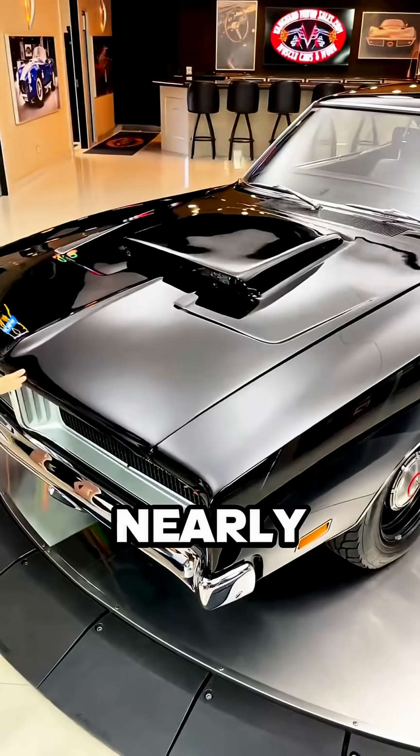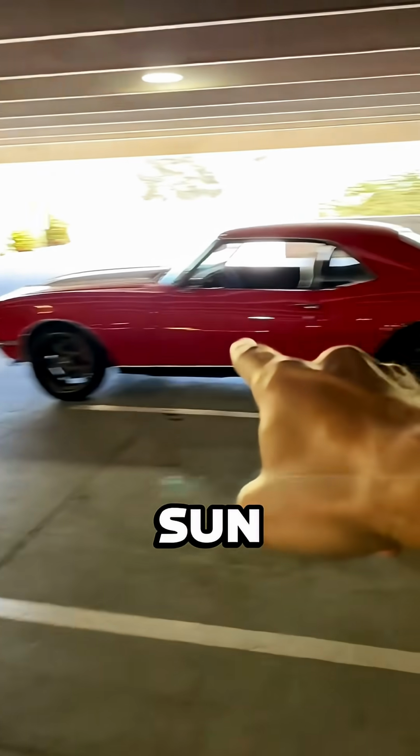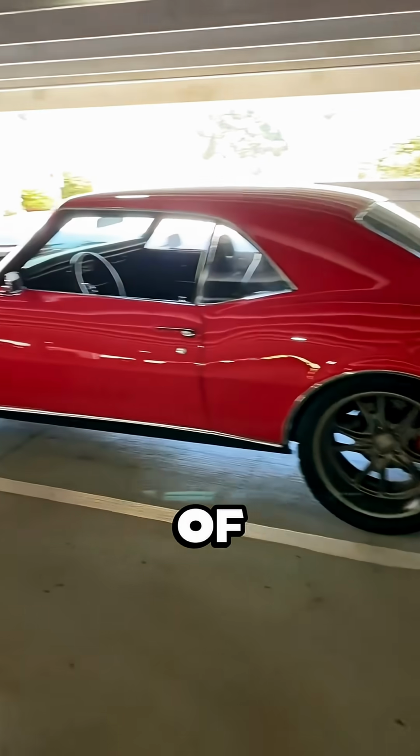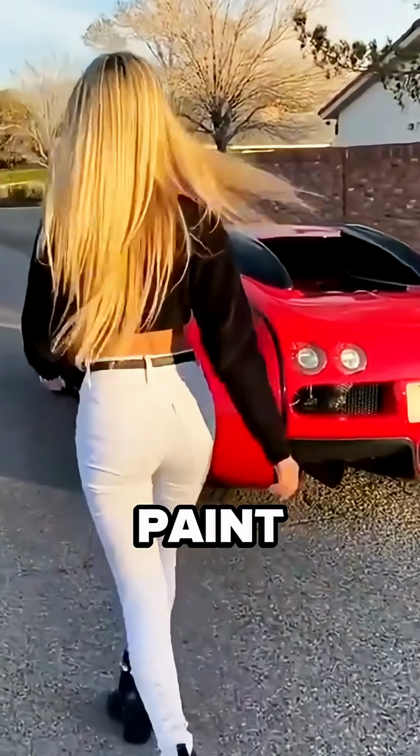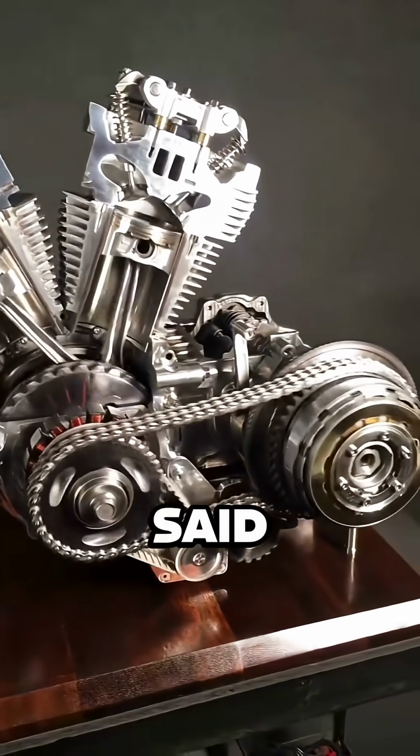Until now, after nearly 30 years, the dealership finally brought the car back down. A crane lowered it to the ground, sun-faded, full of dust, and covered in decades of decay. They say they'll restore it. Fresh paint, new wheels, clean the interior, maybe bring back the shine. But no one mentioned the engine. No one said anything about driving it.